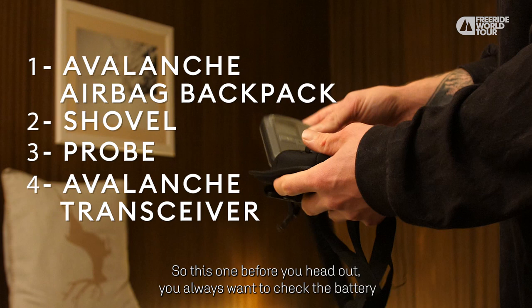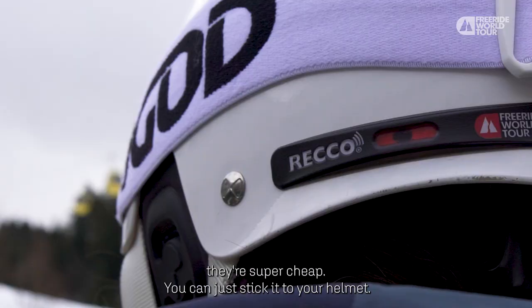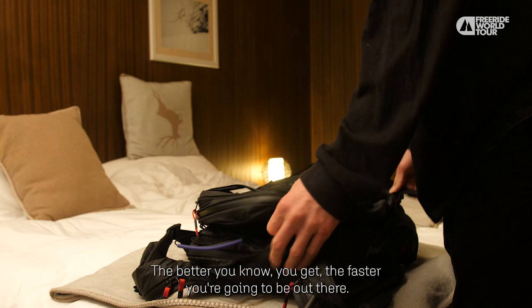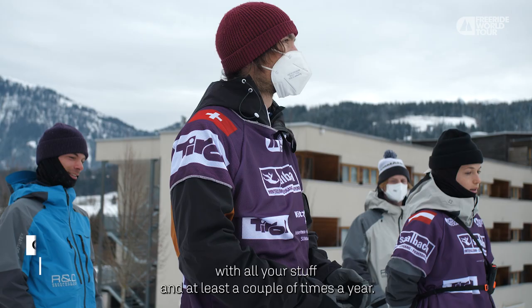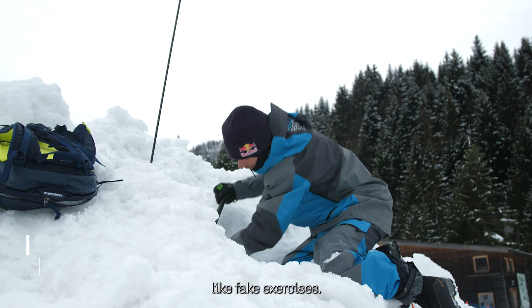It's always good to have a Recco as well. My jacket has one in there. Even my pants have some. And if your gear or your jacket don't have it, you can always go buy one. They're super cheap. You can just stick it to your helmet. The better you know your gear, the faster you're going to be out there. It's good to get acquainted with all your stuff, and at least a couple of times a year, get out there, get your friends together and do a couple of fake exercises.